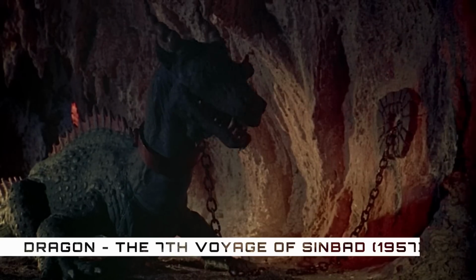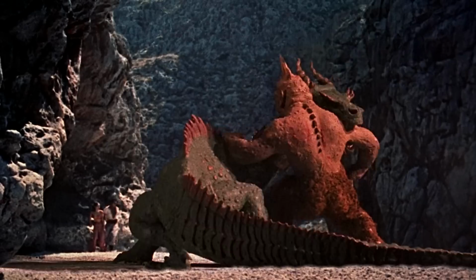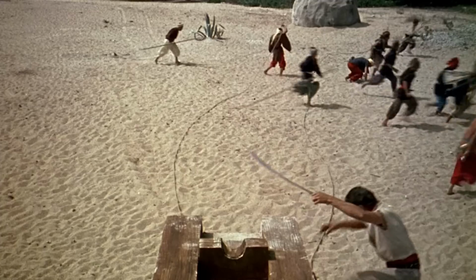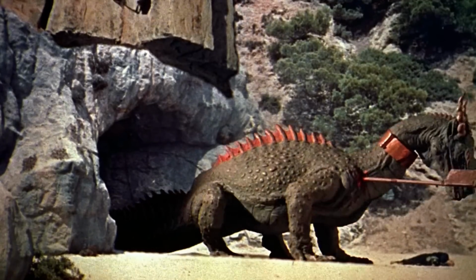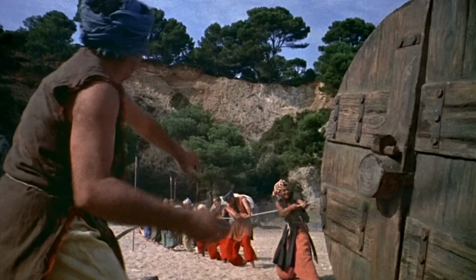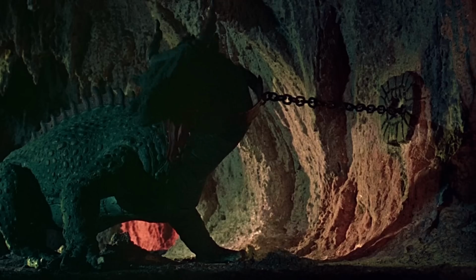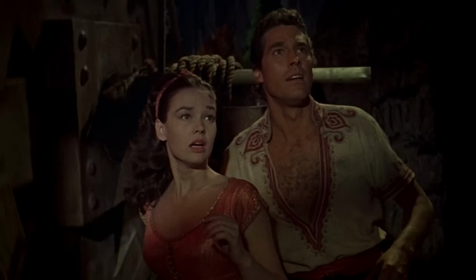What's cooler than a stop-motion dragon? A stop-motion dragon fighting a Cyclops and winning. This fire-breathing beast shows up late in the movie, but once it's out of the cave, it steals the show. It's big, it's angry, and it's got that classic Harryhausen swagger, like it knows exactly how long it took to animate each one of those tail whips.